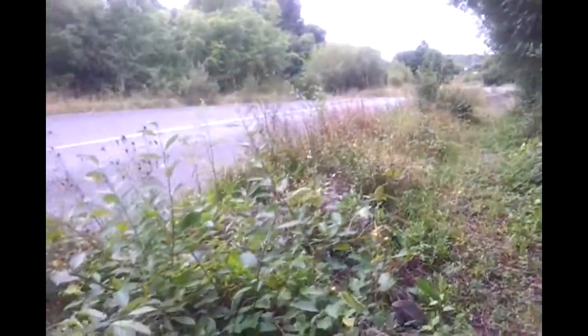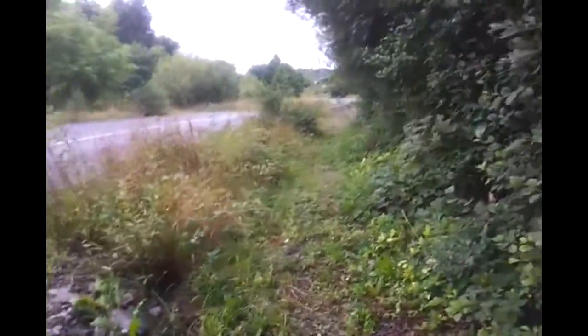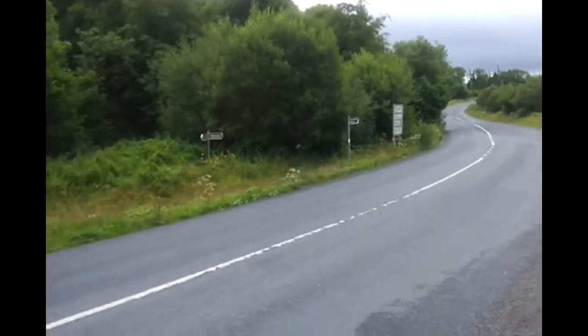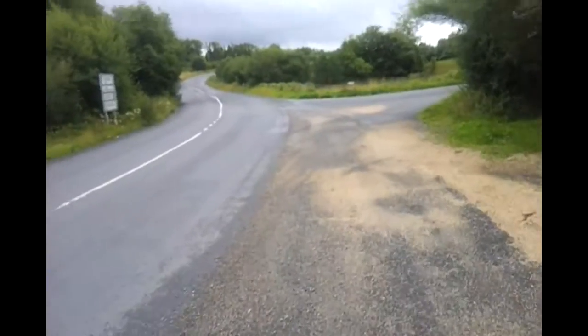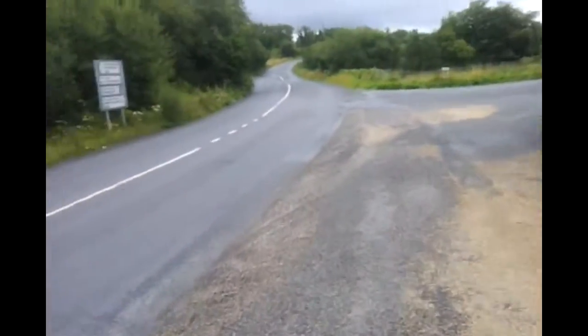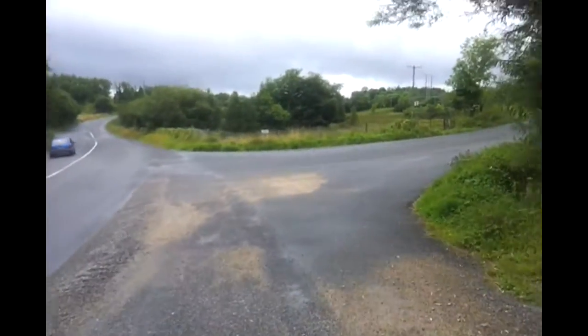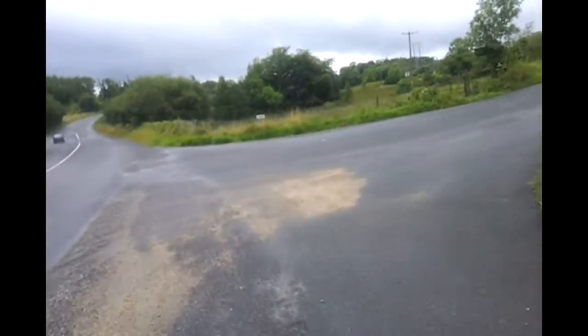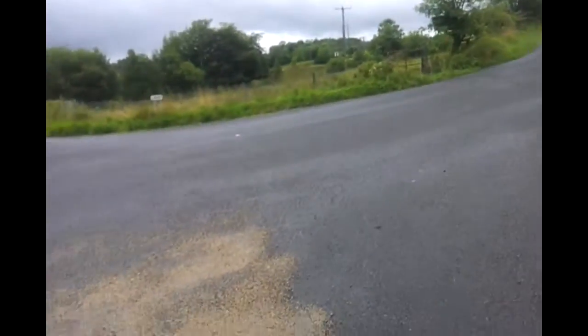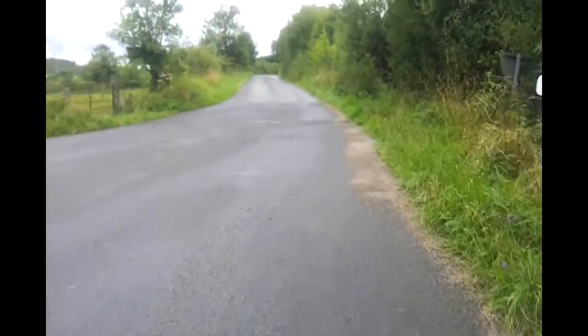I have a choice. On the road, it's a fairly bendy, dangerous road, or through this stuff. We'll see how we get on. Okay, I've only been on the road for about 30 seconds, and we have a turn off up here. I don't see any little yellow fellas, but the sign back there said turn right, so.